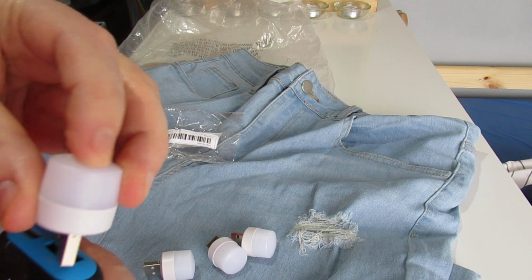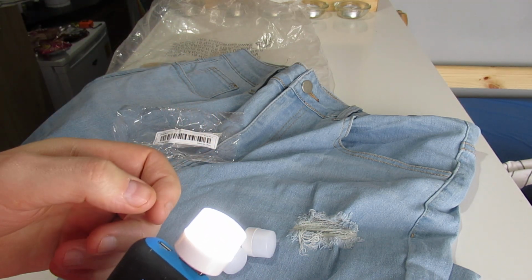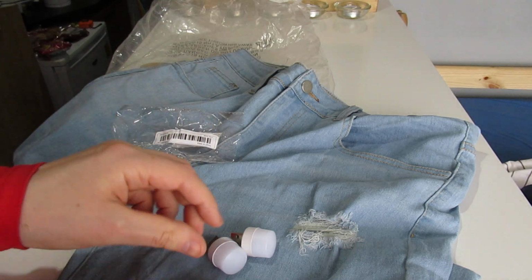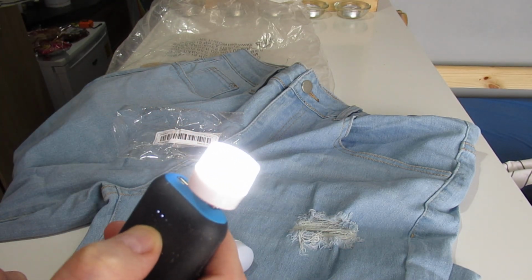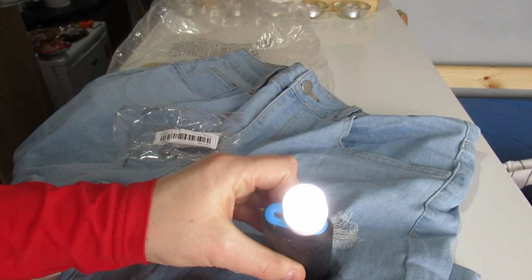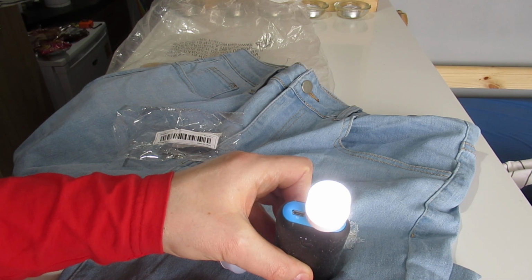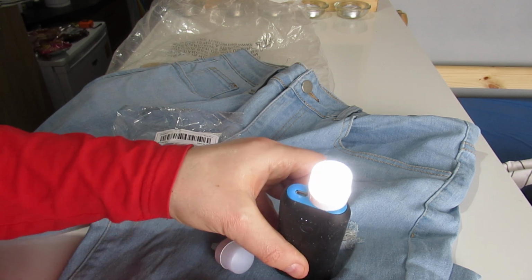And again, these are the wrong ones I ordered. I ordered different colour changing ones. They sent all white. Yeah, they all work, but they should have been different colours. Let's just give it a few seconds, see if it changes colour. No, I added the RGB ones, multiple coloured.